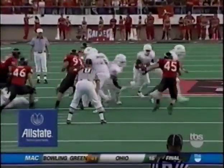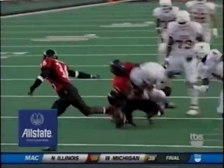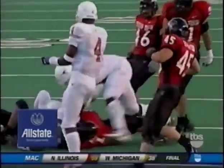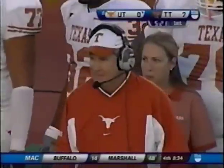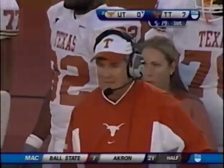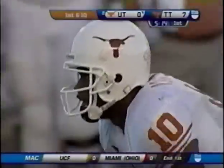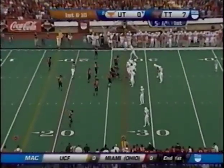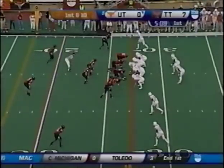How about the old single wing? Fake it inside. This is called a zone run. He fakes it inside to Benson, sees the gap, and hurdles right up the middle, coming right at you. Another big gain for the Longhorns. Another first down. And Vince Young feeling more and more comfortable here in Lubbock. 3 plays in a row, 13 yards for Vince Young and the Longhorns. Rushed for almost 1,000 yards last year, 998.